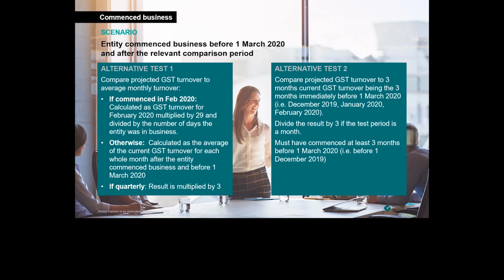If you're a startup and you don't get in under that test, you can apply a second test. Under the second one, you would look at your, again, projected GST turnover, and you would then look at the 3 months, what they call the 3 months current GST turnover. And that's what you compare it to. That is defined as the 3 months immediately prior to 1 March. So they say the quarter, December, January, and February. That becomes your comparison period for the startup.